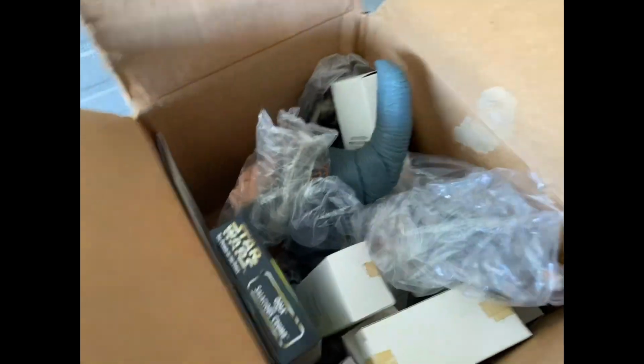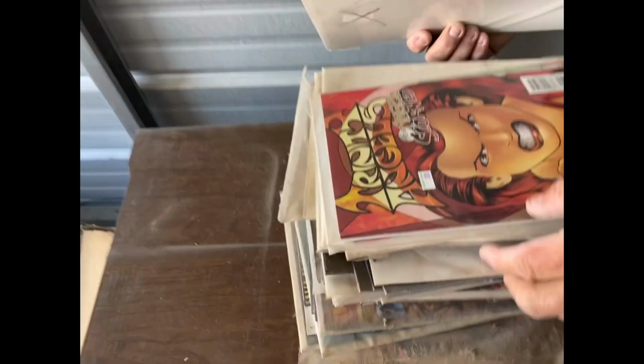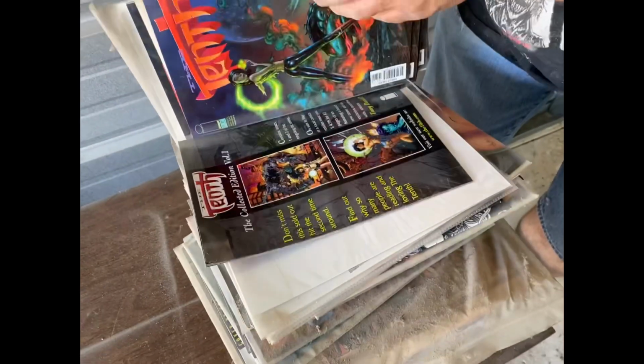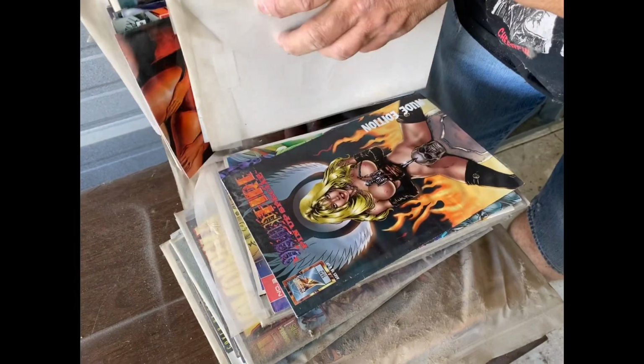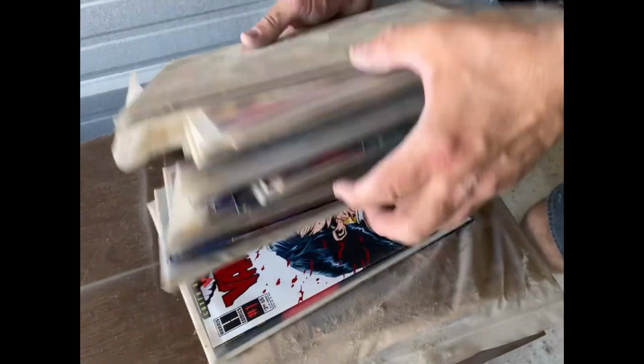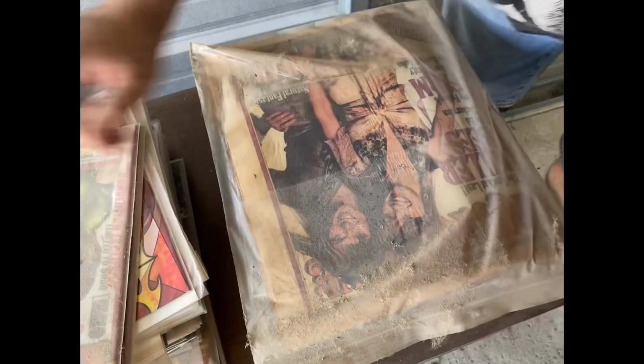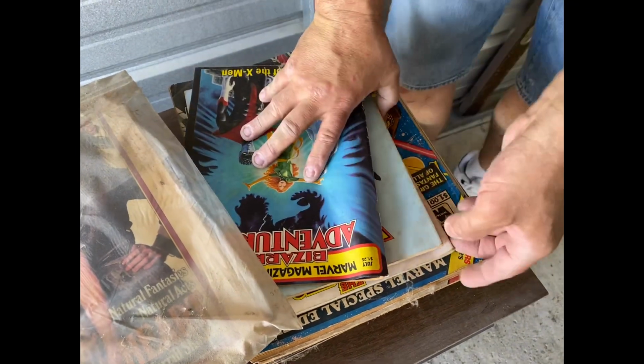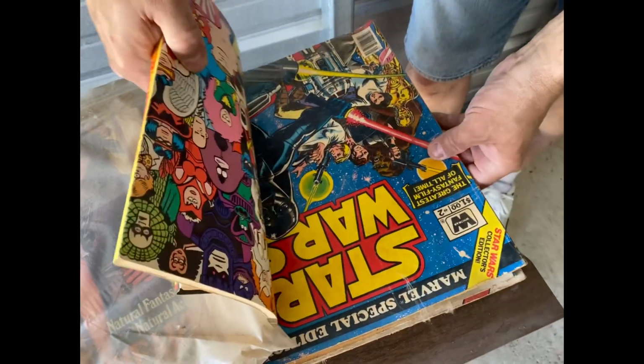So, great box. Lots of different comics. He liked the girl comics, didn't he? I mean, who can blame him? But hey, Vamprella, he definitely liked all those. What we got here? We got Rolling Stones magazines. Look here, guys. These are older ones.